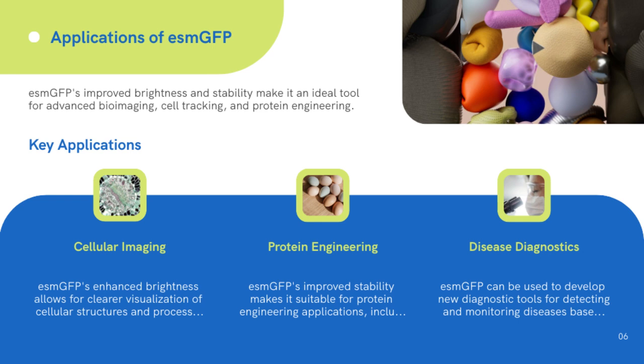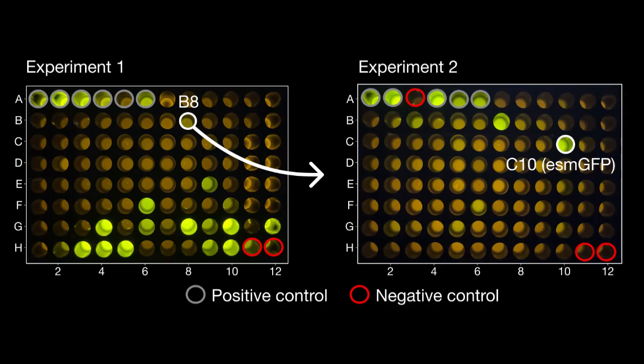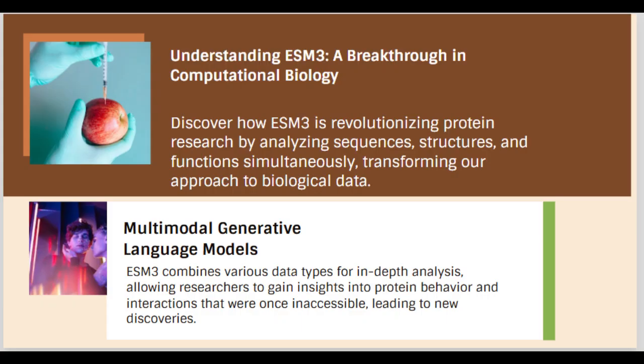The creators made ESM3 available through an API. That means any scientist can use it? Pretty much. It's a huge deal for scientific discovery. I mean, talking about democratizing science. Right. ESM3 is blurring the lines between what's natural and what's artificial. We're talking about exploring protein possibilities that nature hasn't even dreamt of yet.